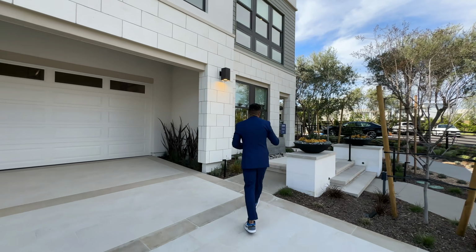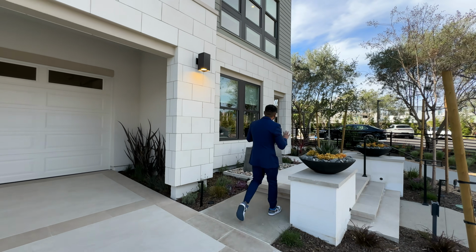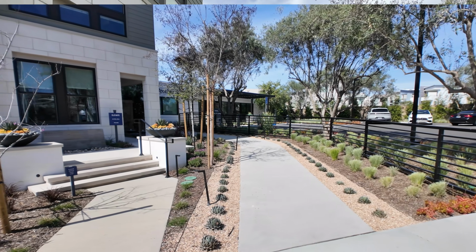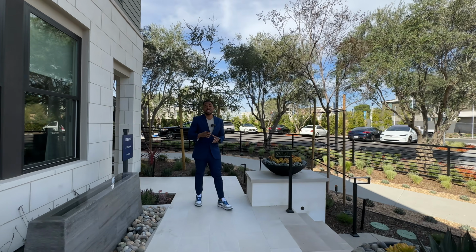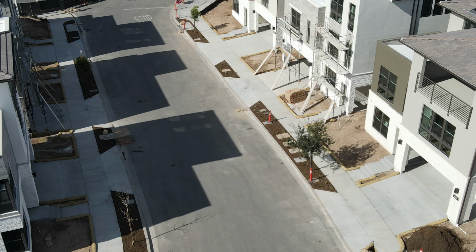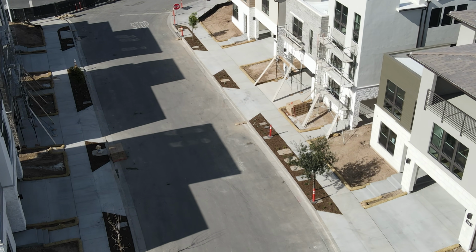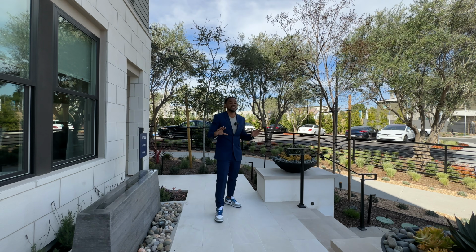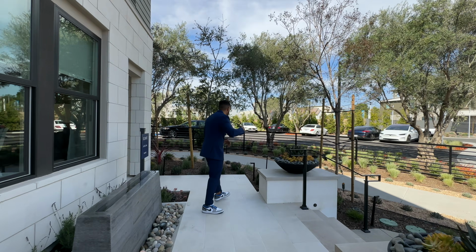Now, as we come around over here, you'll notice you have amazing curb appeal here. It looks amazing. Now, I do wanna call out, it looks great, but guess what? Your home is not gonna come like this. Your home is gonna be a dirt lot. It's up to you to bring out a landscaping contractor that's gonna come in, and they're gonna build whatever you want.